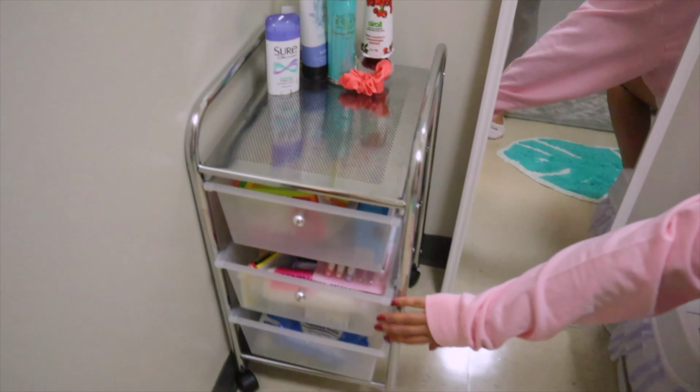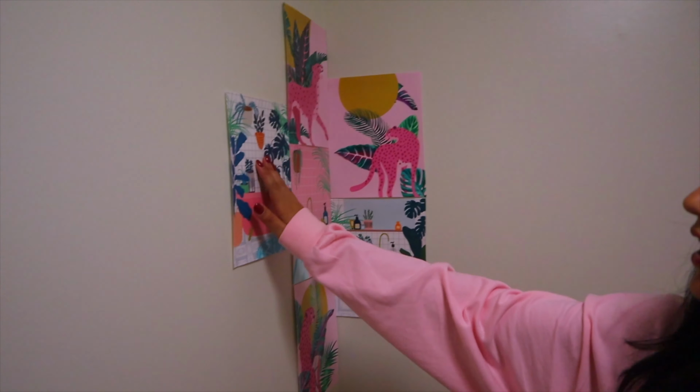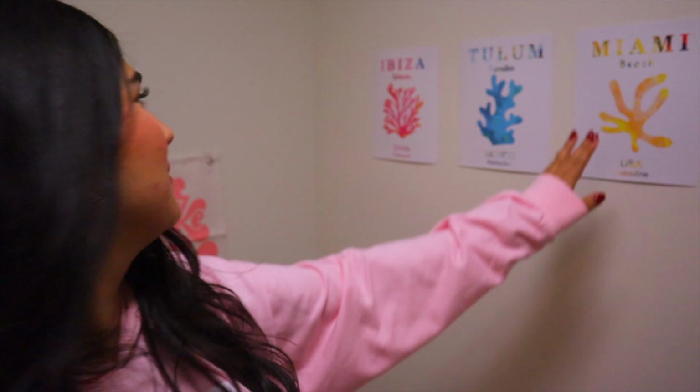We have a little cart here with all of our stuff in it. Ariana and her roommate had this last year and I loved it. I was in their room tour last year. Ariana bought these little cute things. We got some more over here. You're gonna see the rest of them later.